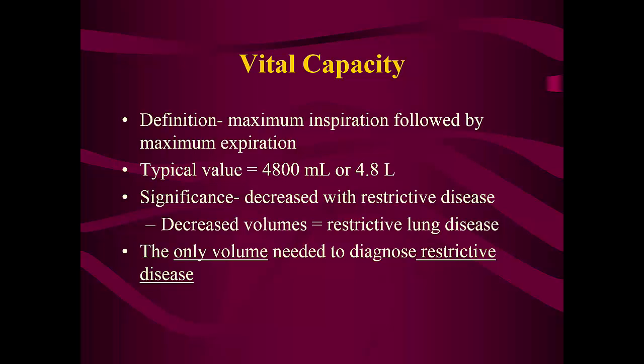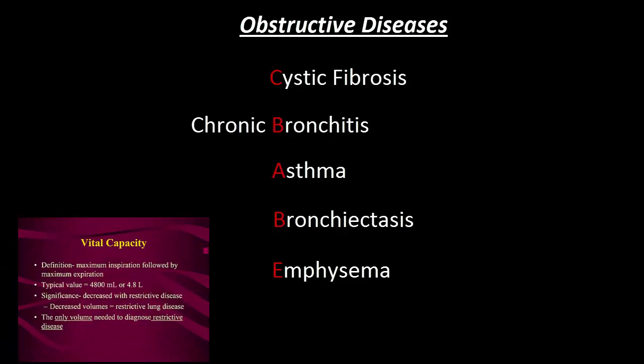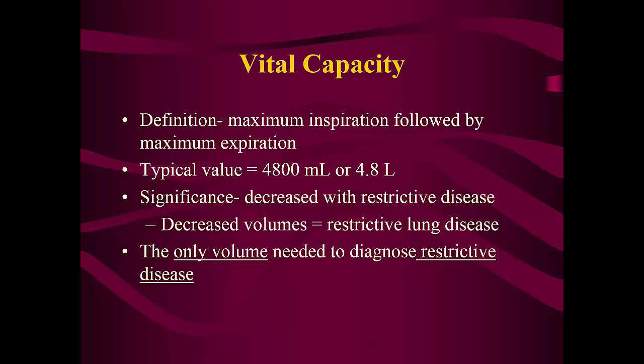For the vital capacity, the significance is the decrease of the value in a restrictive disease. Okay, and so what that means is decreased volumes is equal to restrictive lung disease. And so the vital capacity is the capacity that you look at to diagnose, to identify restrictive diseases. So what are restrictive diseases? Remember that CBABE are the obstructive ones and everything else is restrictive. So we're not trying to necessarily identify the disease here, but is it obstructed or restricted?